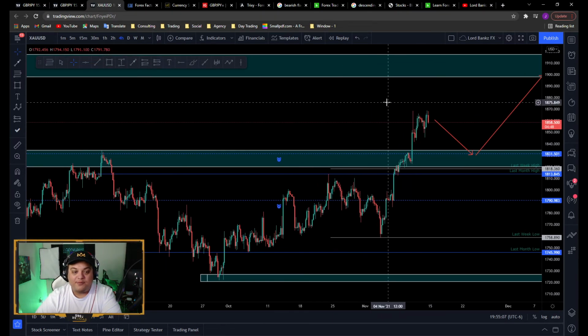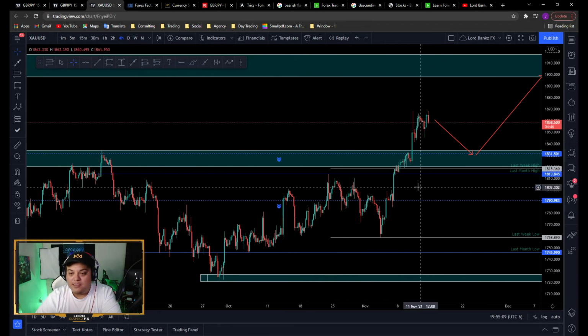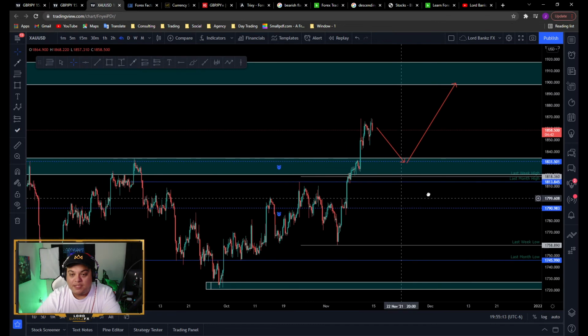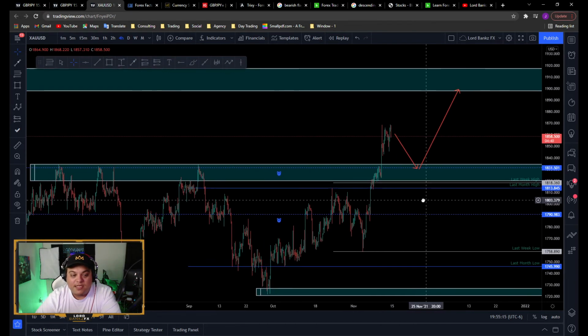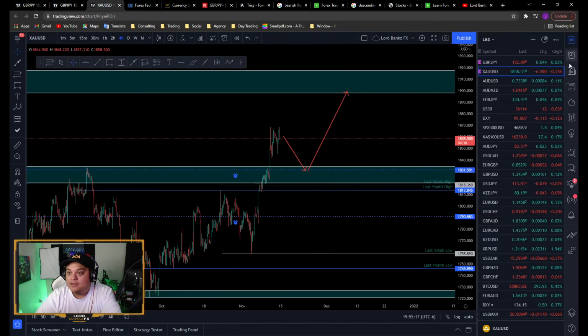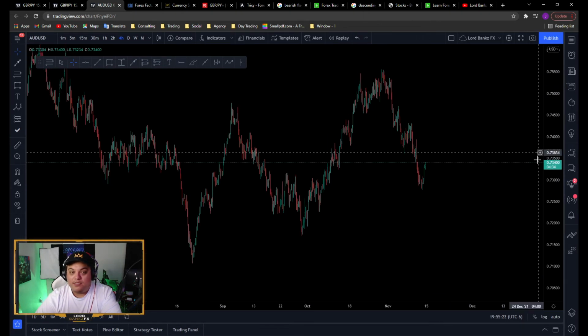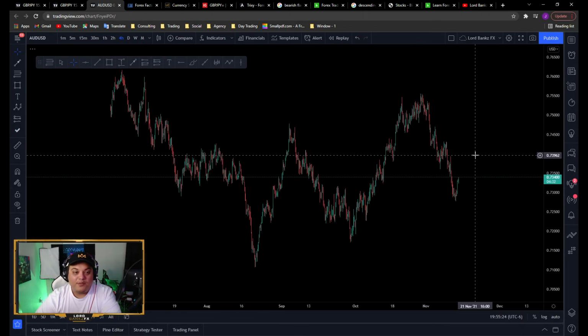I mean, this is the same thing. I don't want to do top down on this because it's already marked up and it's still valid. It's still the same setup. I'm not going to change anything. I would just be redrawing the same setup for you guys. And I'll go ahead and do some analysis here on another pair.